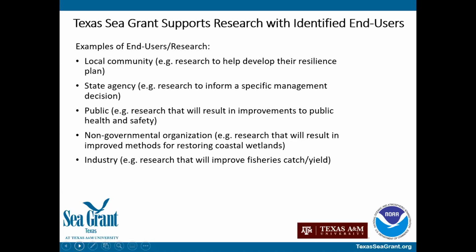And so you could work with a local community. You could also work with a state agency. And here I've given an example of research that might inform a specific management decision. So you might want to partner with someone like Texas Parks and Wildlife Department, and maybe your research will enhance the nutrition of some fish that they are restocking in the wild. And that will help them reduce their costs or grow fish quicker. But it may have an impact on not just the resource, but also the state agency's management of that resource. That's an example of an end user.